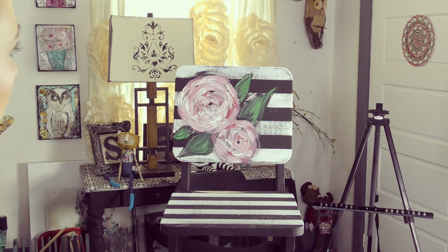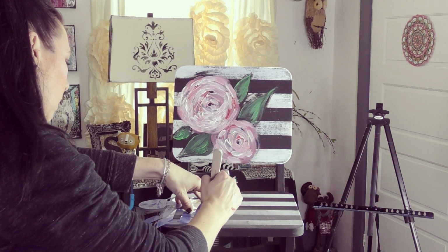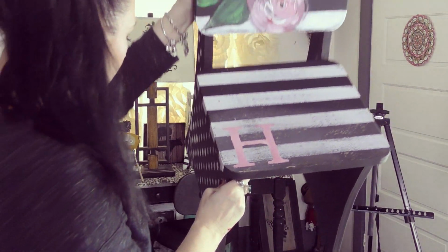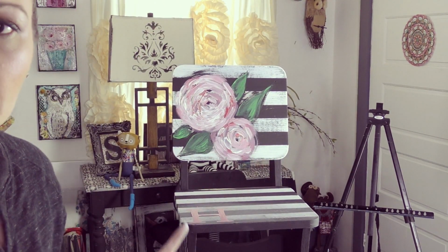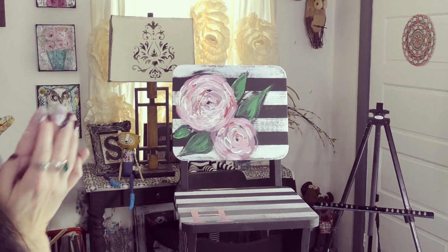Now, I'm also going to add in her initial as well. All right, can you guys see that H right there? Do you see it? Oh yeah, perfect H for Hayden. And because I distressed below it, that H is gonna pop a little bit more. And plus, when I seal it in a little bit as well, it's gonna make it pop even more. So I'm excited about that.